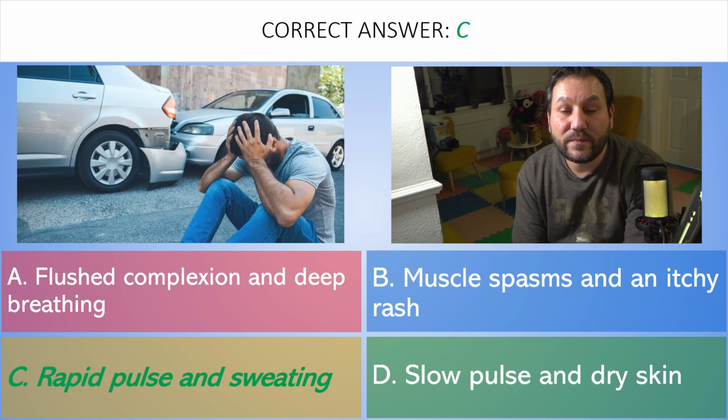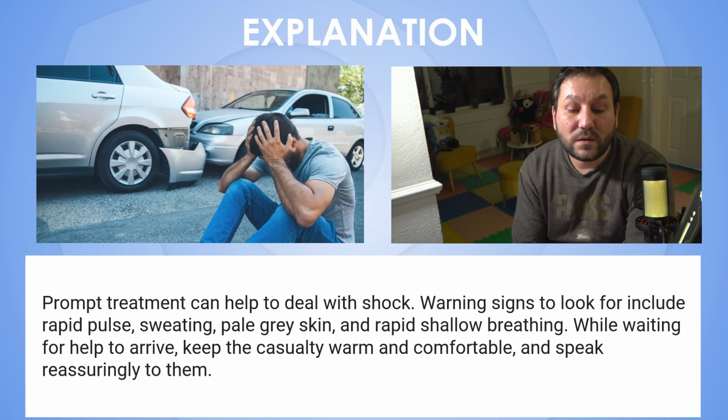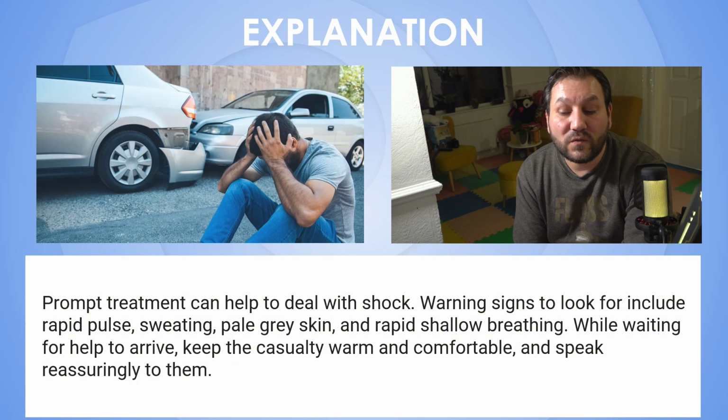C. Rapid pulse and sweating. Explanation. Prompt treatment can help to deal with shock. Warning signs to look for include rapid pulse, sweating, pale gray skin, and rapid shallow breathing. While waiting for help to arrive, keep the casualty warm and comfortable and speak reassuringly to them.